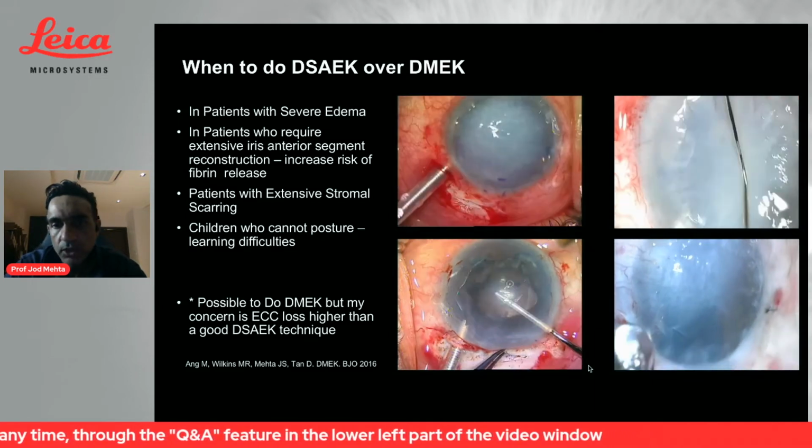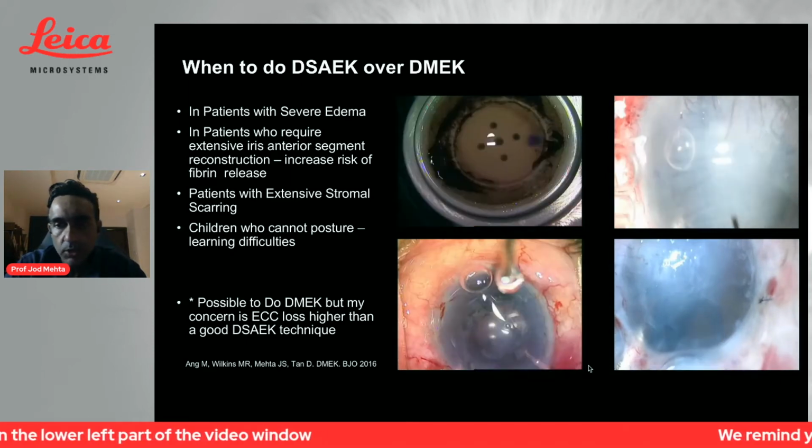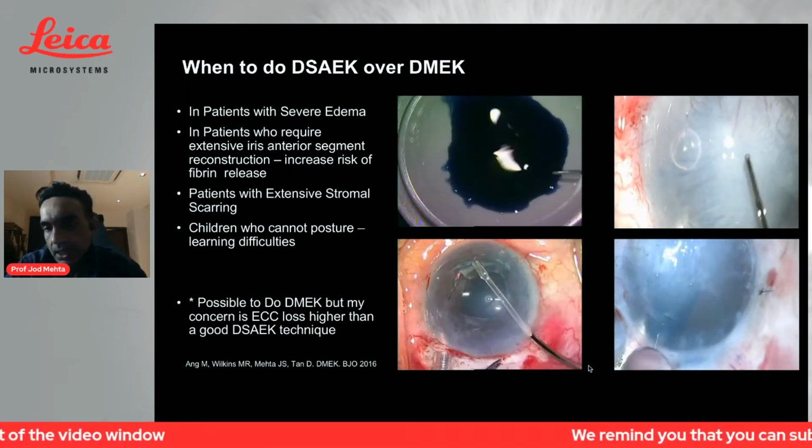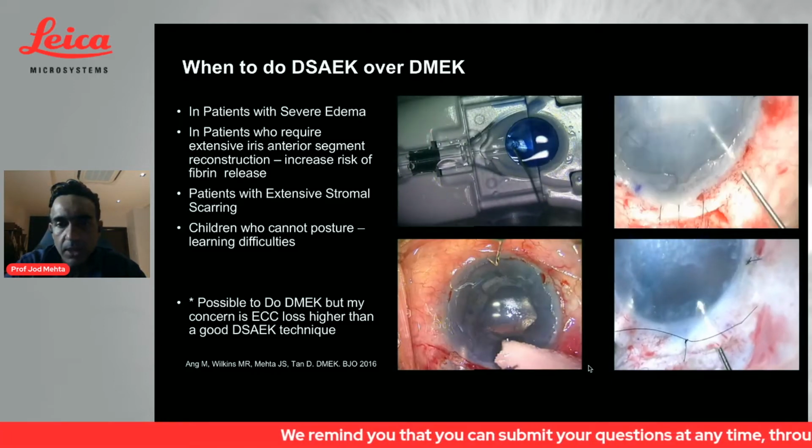Many times in these children, they find it very difficult to posture. So of course, I think doing a DSEK was a better option than doing a DMEK. And then I will often suture the graft in this situation as well to keep it intact.